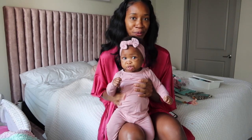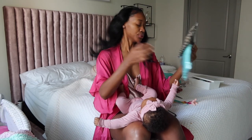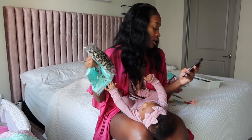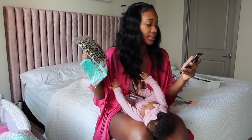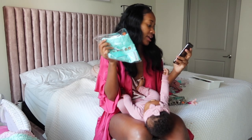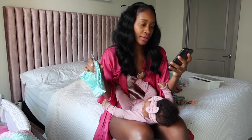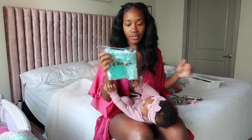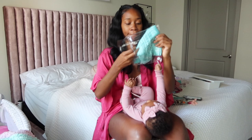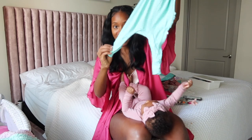This is so freaking cute. And then last but not least, y'all, I got these two rompers. One of them is the Lana Leopard Tan Ruffled Cap Sleeve Romper, and the other one is the Lila Ruffle cap sleeve romper. I paid $24 for them, and the original price is $40 as well. So I'm gonna try this one on her. See, it's a cute little play outfit. It doesn't have the feet in them.